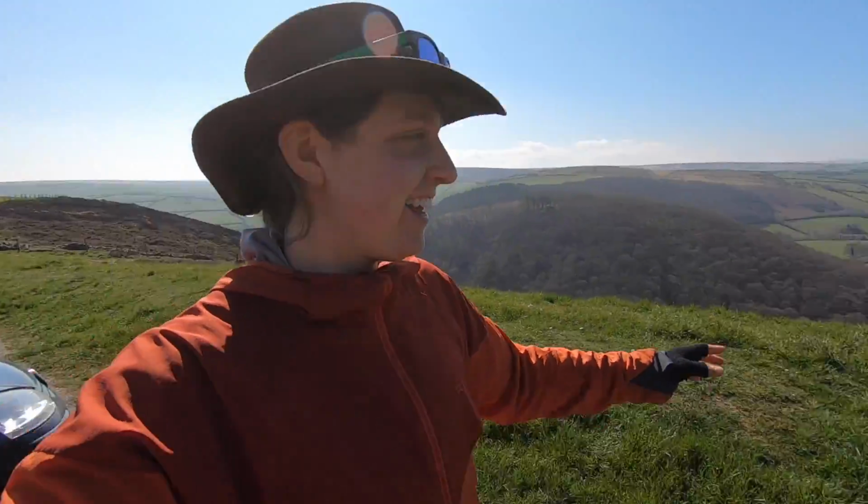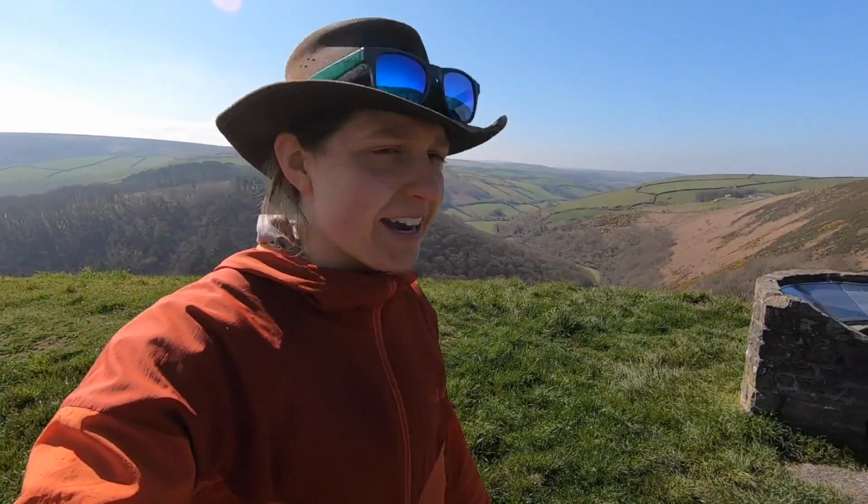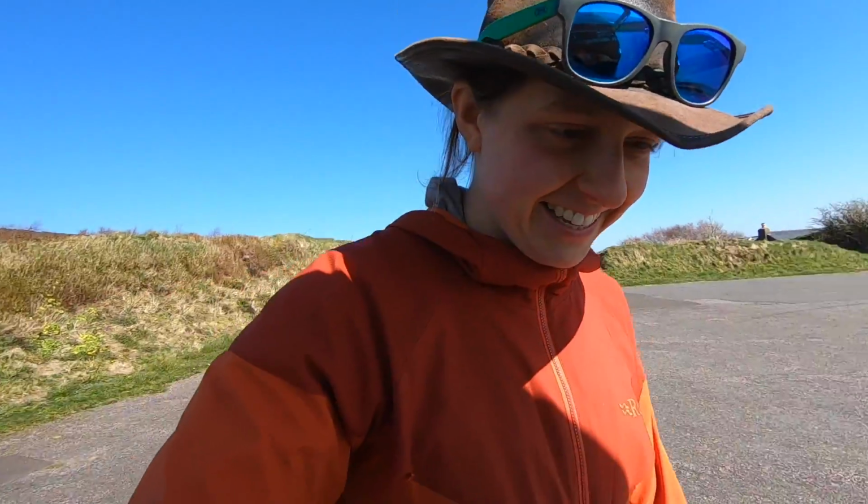This is Countisbury car park. It's free, there's toilets, everything a walker needs, including, I've already shown you, but I'm going to show you again, this rather fantastic view. So we'll be walking back into that a bit later on today. I've just got to finish a few things and then we'll head on out.